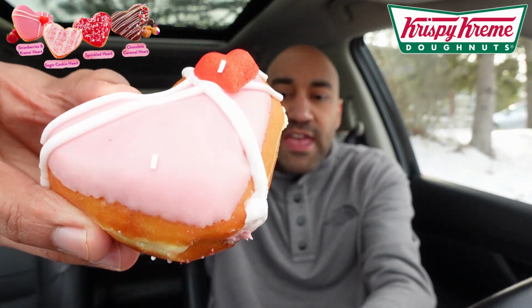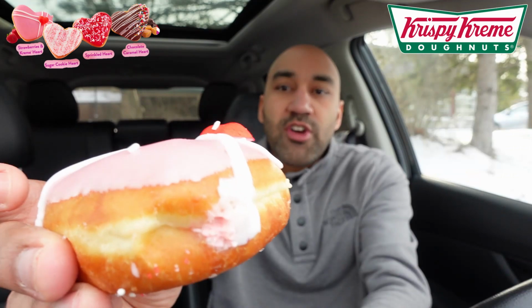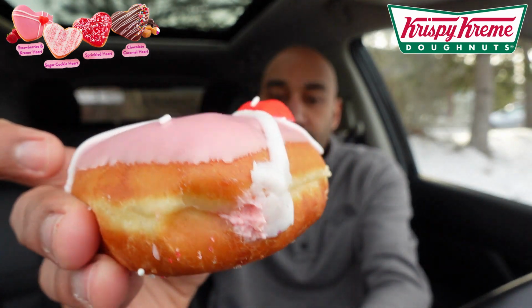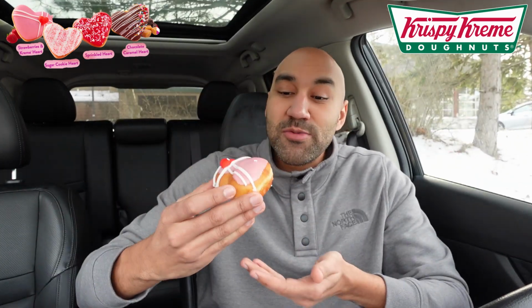All right, let's get this strawberries and cream heart. So we have a heart-shaped donut filled with strawberries and cream on the inside, dipped in strawberry icing and decorated with a sugar piece heart. All right, let's go for that filling again. Strawberries and cream heart donut, Krispy Kreme.